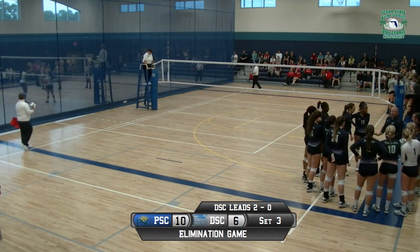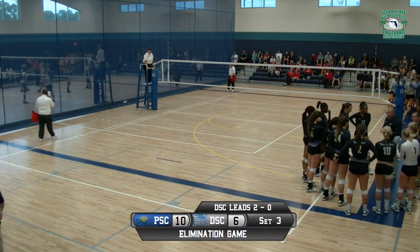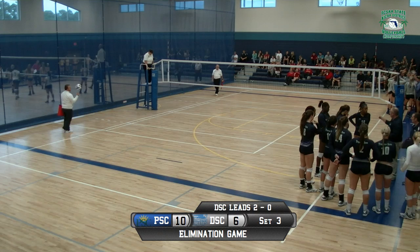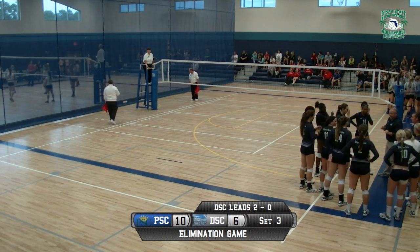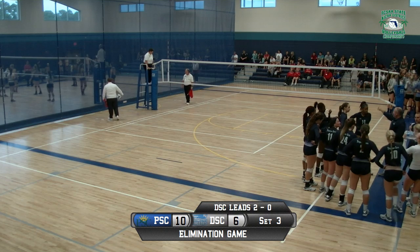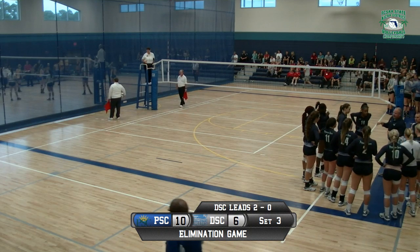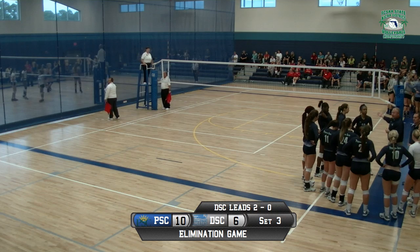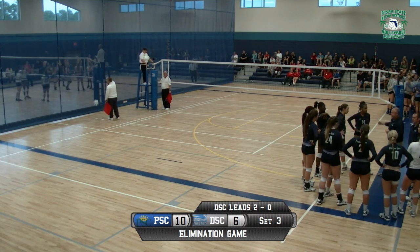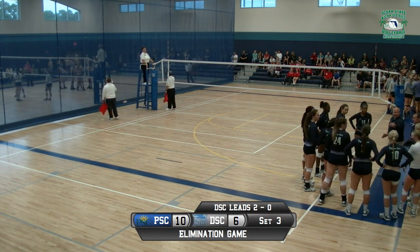Daytona's been here before. They were down in the first set by 5 and came back and fought, clawed back in the game to win it. Pensacola leads this one by 4. We'll see if Daytona can make a comeback again in set 3.